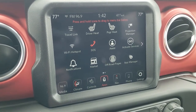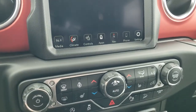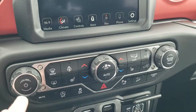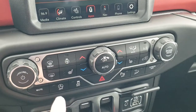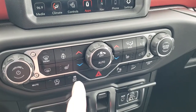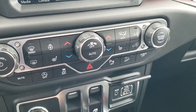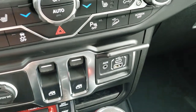Not enough time in this video to show you, but you also get off-road pages, which take a second to load up. While they're loading, I'll show you that you get climate controls down here, more tactile buttons and knobs, and volume and tune controls on there as well. You got heated seats and heated steering wheel buttons, start stop capabilities, stability control, your parking sensors, you can turn those off, and then your downhill assist control. You do get an aux USB and USB-C jack, power windows.